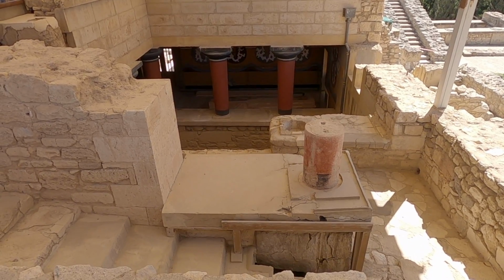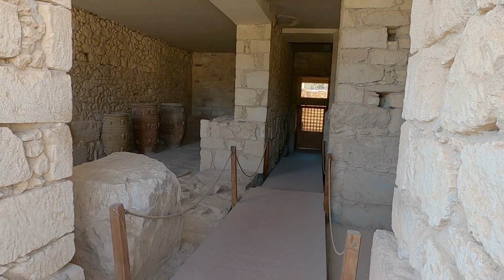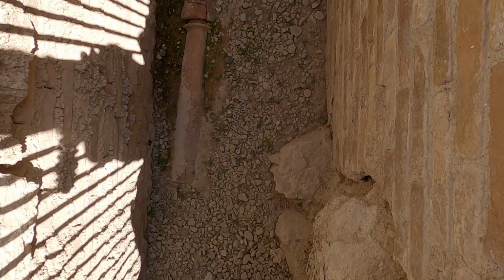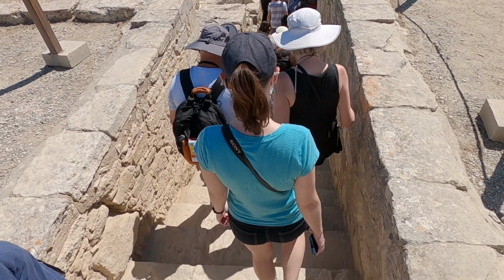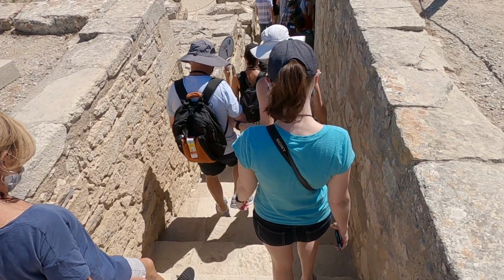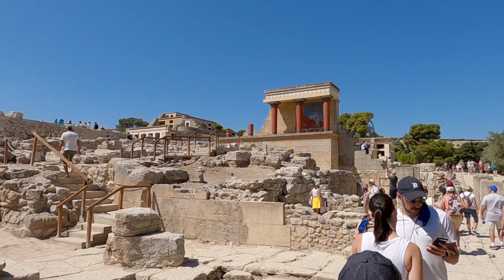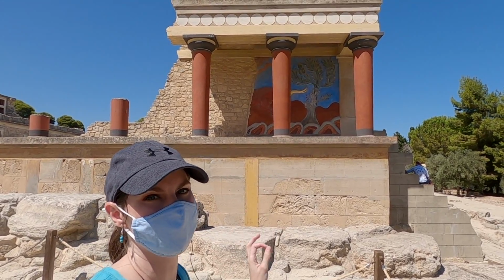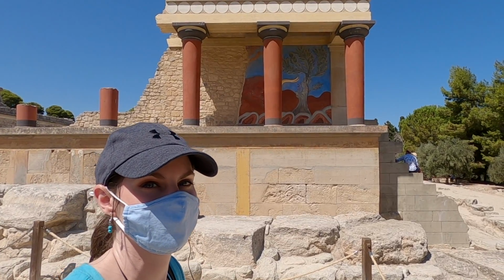Other areas include the royal apartments and more storerooms. Terracotta pipes can be seen here, which brought water to the palace from nearby natural springs. The mural depicted here has an olive tree and a bull, both very important symbols of Crete.